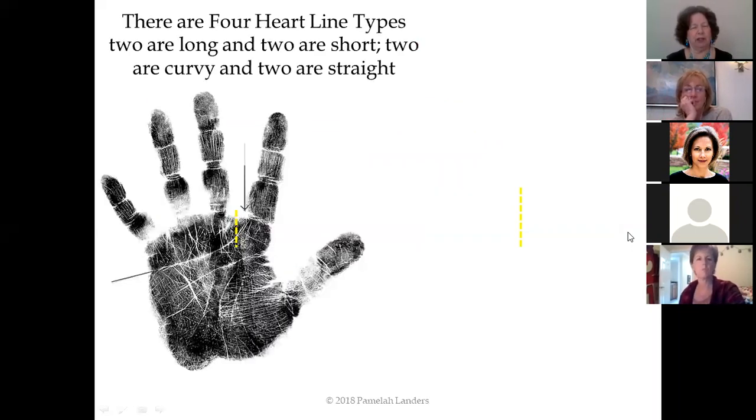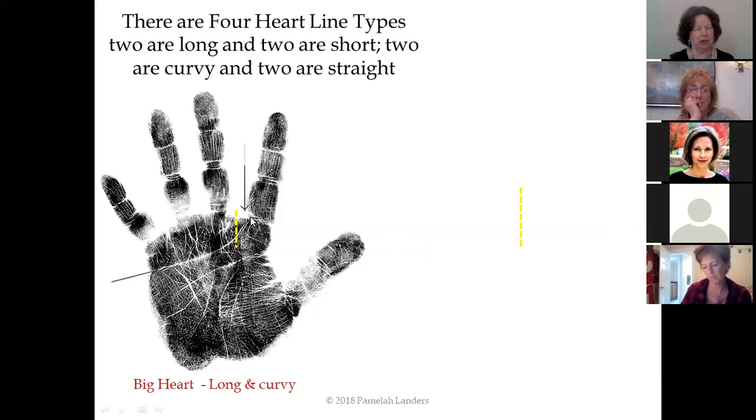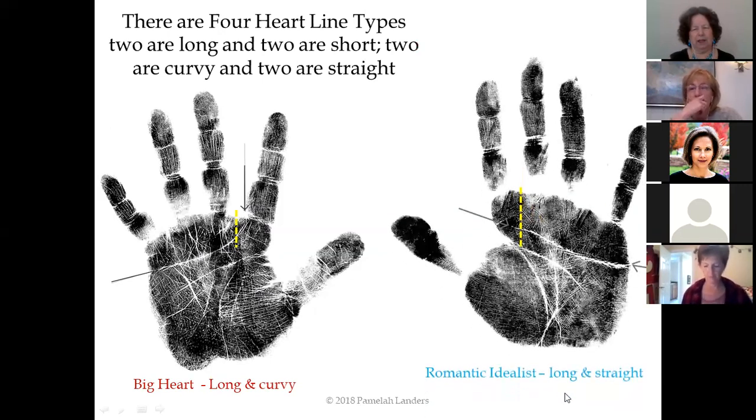There are 4 Heartlines. These are the 4 types. The first one is the big heart that's on this left side. It's curvy and long. The curvy means it goes up and touches the index finger, and long means it goes to the Jupiter finger. It crosses this imaginary dotted line that's in between Saturn and Jupiter. That's what the big heart does. The romantic idealist is also long. It crosses this imaginary dotted line and goes into the Jupiter zone, but it's straight. So you can see these are both long Heartlines, but they're both straight Heartlines.